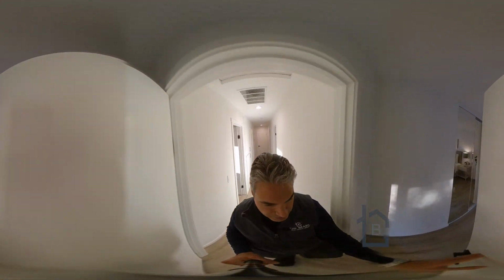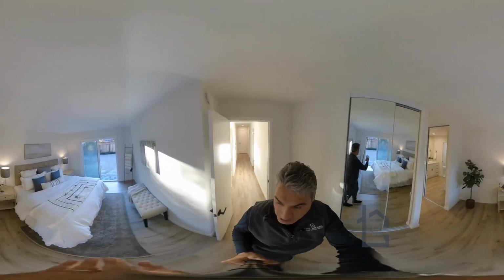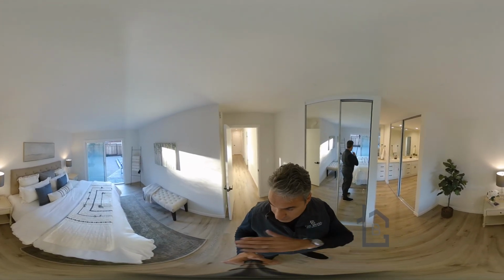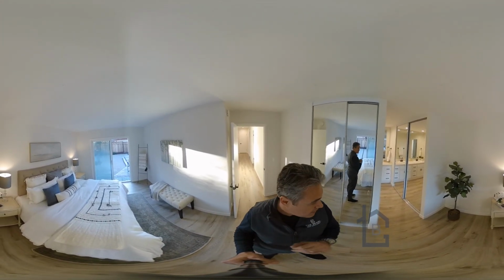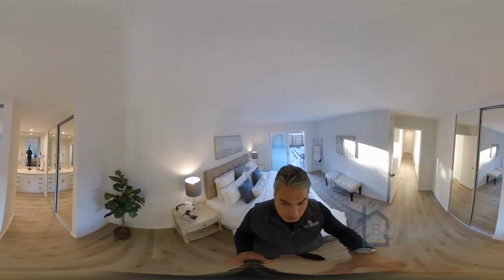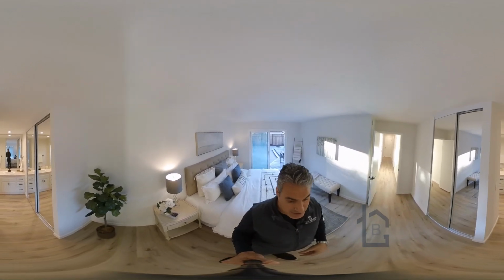And then this is our master bedroom. So master bedroom is quite spacious. It's got its own sliding door to the backyard and off the backyard deck. And another neat thing is it's got his and hers closets. One is smaller than the other, so I'm assuming this would be his, that would be hers.